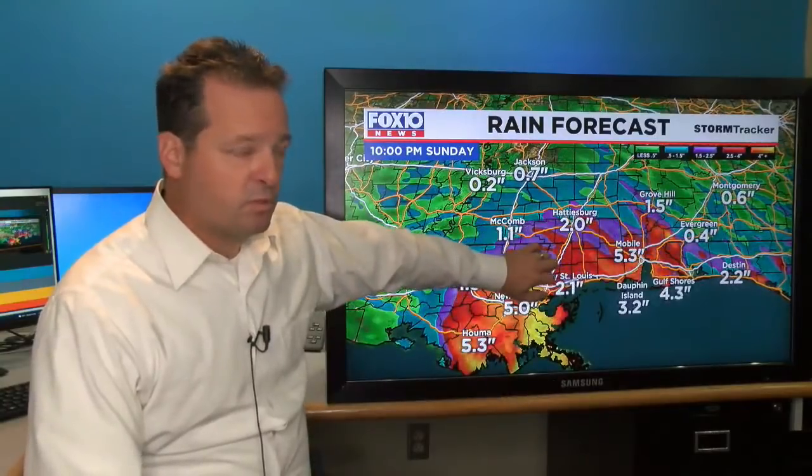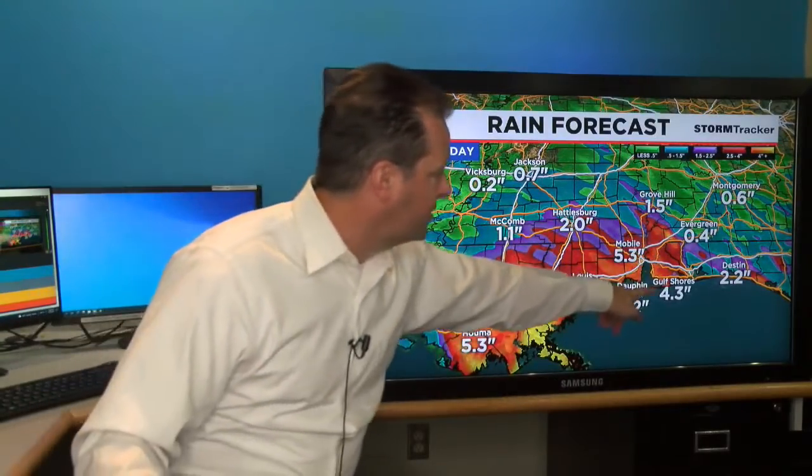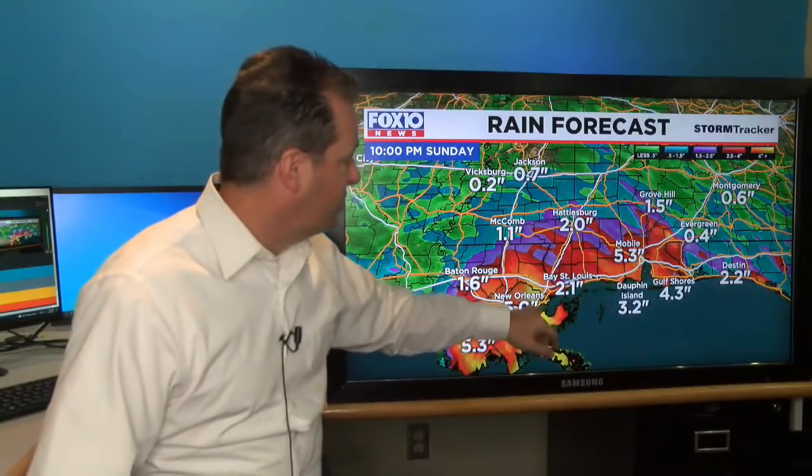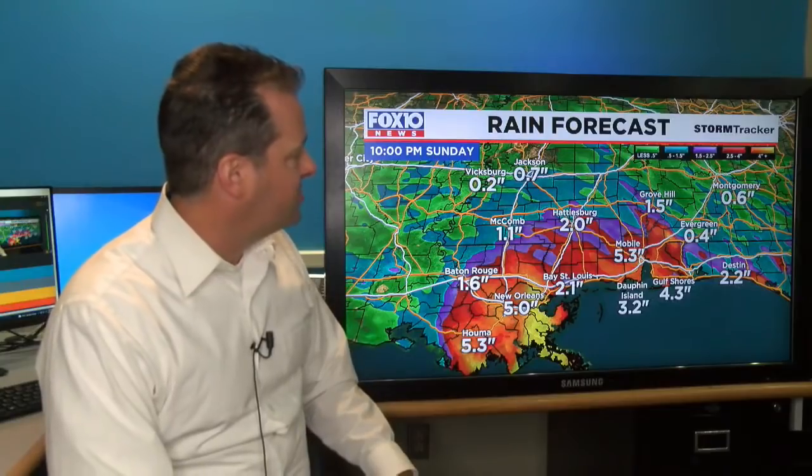And this is the rain from that same model I just showed you. So it only goes through 10 o'clock tomorrow, but you can see the numbers. Mobile 5 inches, New Orleans 5 inches, Dauphin Island 3.5, Gulf Shores about 4.5 inches. That's just through Sunday. Of course, there's a Monday to come as well, and I'll show you that here with the American model because this one goes out a little bit farther.